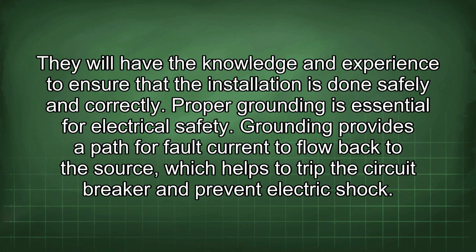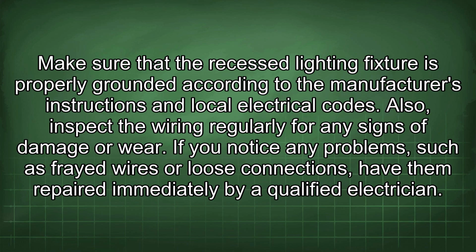Proper grounding is essential for electrical safety. Grounding provides a path for fault current to flow back to the source, which helps to trip the circuit breaker and prevent electric shock. Make sure that the recessed lighting fixture is properly grounded according to the manufacturer's instructions and local electrical codes. Also, inspect the wiring regularly for any signs of damage or wear. If you notice any problems, such as frayed wires or loose connections, have them repaired immediately by a qualified electrician.